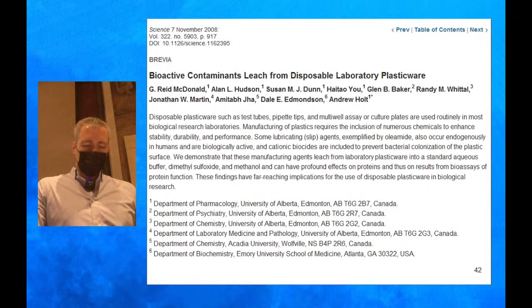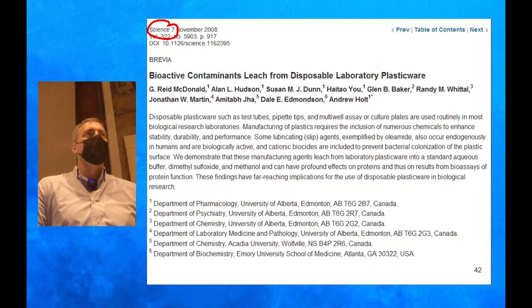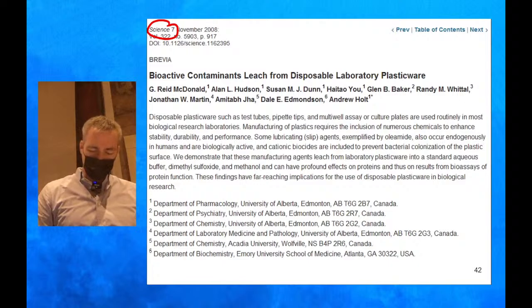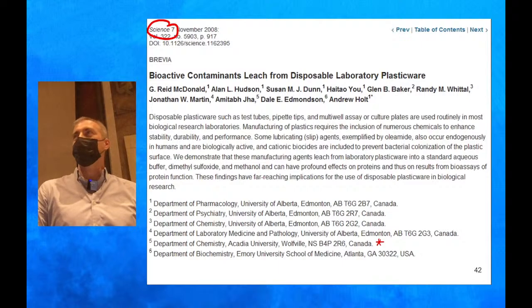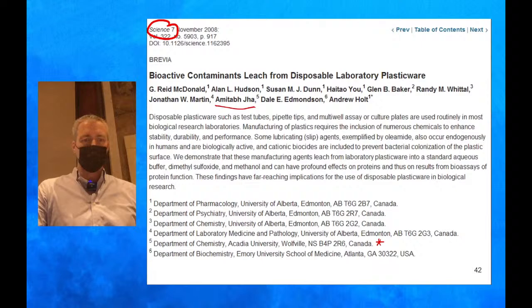Here's a paper that was published in Science. Remember the journal Science we talked about? This is talking about contaminants leaching from disposable laboratory plasticware. And the reason I'm bringing this particular paper up is if you look at number 5, we have an Acadia Chemistry connection here. Dr. Amitav Jha, who's in our department, was one of the people working on this paper.